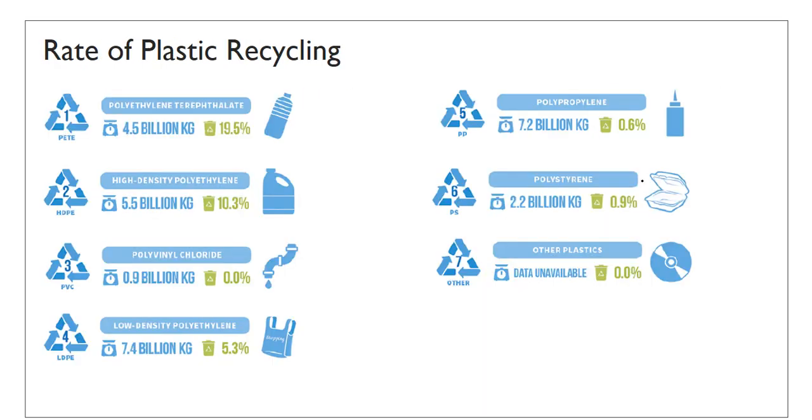So I'm just going to show you the rate of plastic recycling. This information was published in 2018, so I think it has changed, but unfortunately there isn't a very high percentage of recycling for any of the plastics. But you can see this one can't be recycled at all. This is 0% recycling. So number 3 is not being recycled. Number 7 is not being recycled.